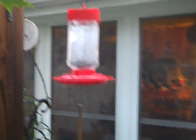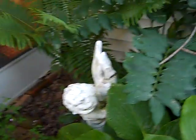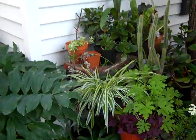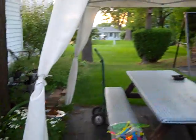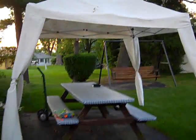Now back in here, the little guy with the duck, you can't see it very well there, but that's from Uncle Sam. Little Uncle Sam statue. Sam gave it to us. Want me to uncover it? No, that's all right. And then here's my house plants, and I won't name all of those. Okay, that's good. And then this is just our backyard and the picnic shelter where we have our picnics.